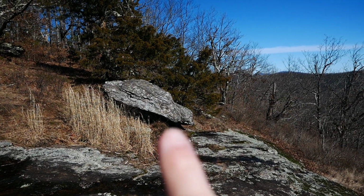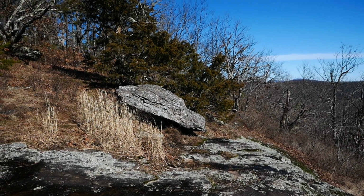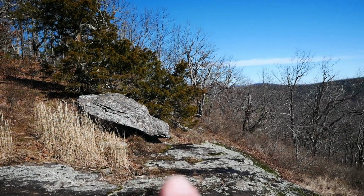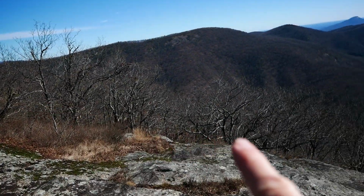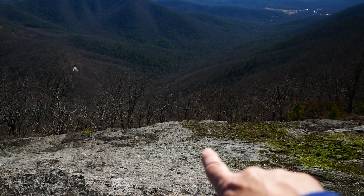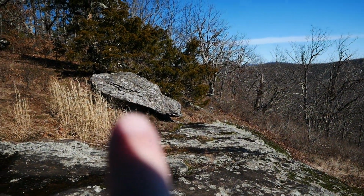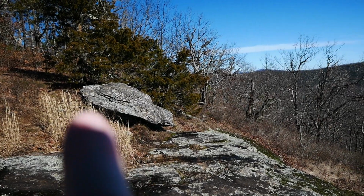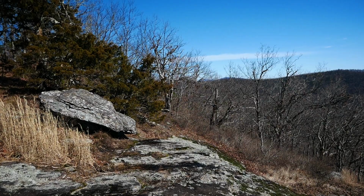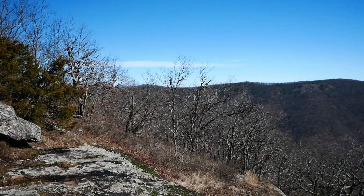And that rock right there is what some people say is the actual Cow Rock, where it's sitting on this rock ledge, and it wouldn't take much to push it and let it roll back down into the valley down here. This drops off quite steep right here, and whether that's actually it or not, some of the old timers say that's Cow Rock, and other people say back up on the ridge where we just came from is the actual Cow Rock. Either way, it's really pretty up here.